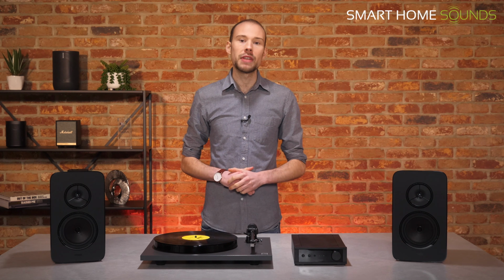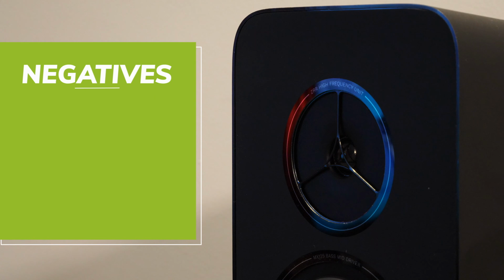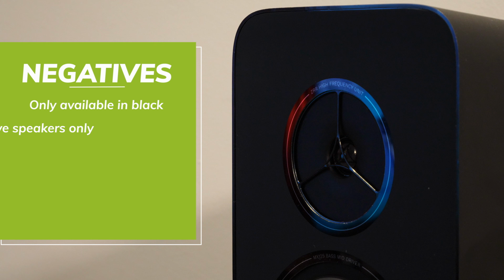On the other hand, a couple of negatives I would point out is that they are only available in black, which might not be to everyone's taste. They are passive speakers, so they're not going to provide that all-in-one option that some people might be after. And finally, they haven't designed a compatible stand yet, so these will have to be placed on a bookshelf.